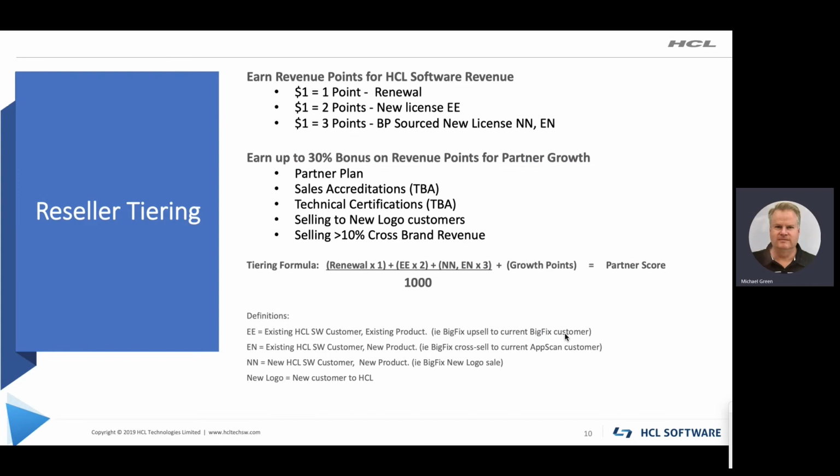Resellers will have the ability to earn revenue points by selling HCL software and the different types of revenue associated with that. So for renewal revenue, it's basically 1 point accrued for every dollar in renewal revenue sold. For new license, existing expansion, and you can see the definitions down there at the bottom, you'll accrue 2 points for every dollar in new license, existing expansion. And for BP sourced new license, net new, and existing new, you'll accrue 3 points for every dollar sold.